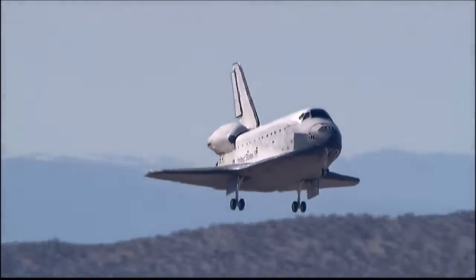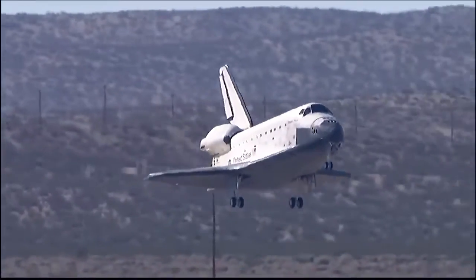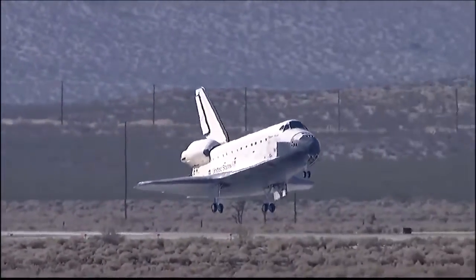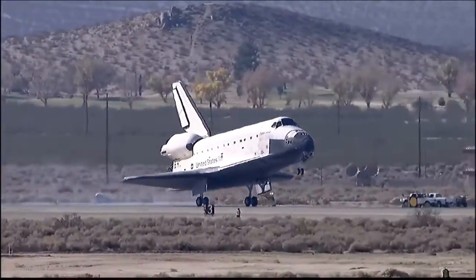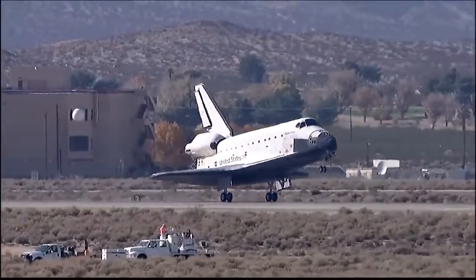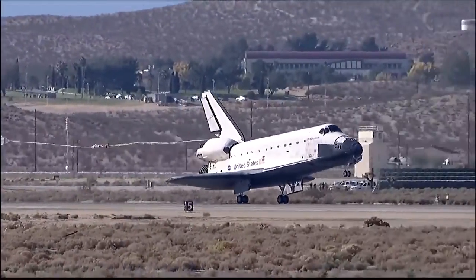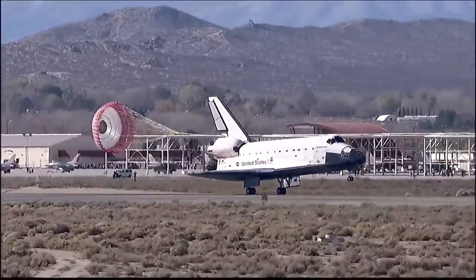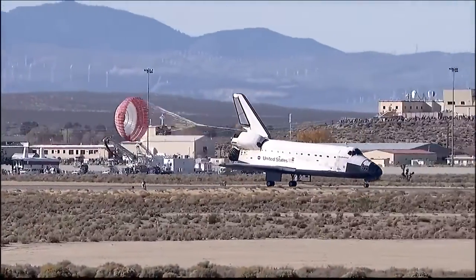Landing gear down. Gear down and locked. Touchdown. Deploying the drag chute that will help slow Endeavour on the runway. Nose gear touchdown.